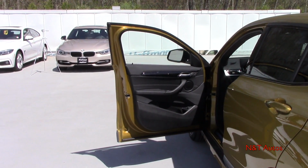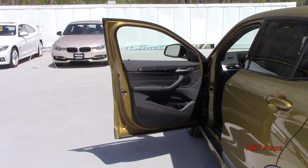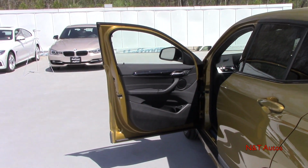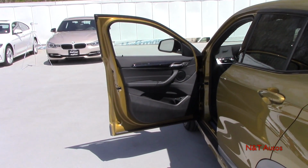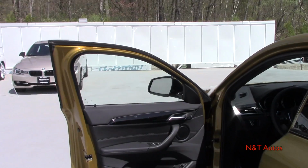Okay, so before we hop in, as far as color choices go for the inside, we have two different color choices for the leatherette seating surfaces. However, we do have the actual leather seating surfaces, and there are 5 different leather options. We have the black leather, obviously.